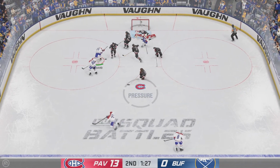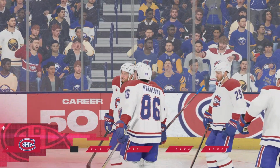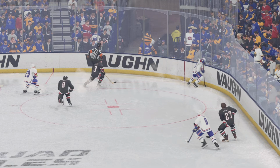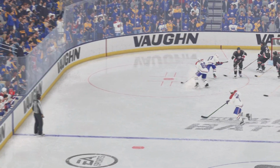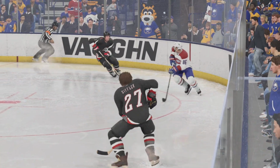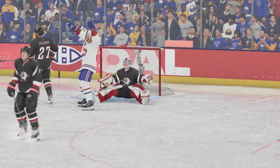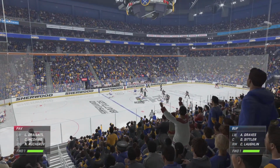Rips it and rips it! Scores! Connor McDavid! I don't think the goaltender had a chance on this one. I mean, such a quick release shot. It was like a flick of the wrist, disguised the shot, and it was in the back of the net. The Canadians are probably thinking, we don't want this period to end the way things are going.